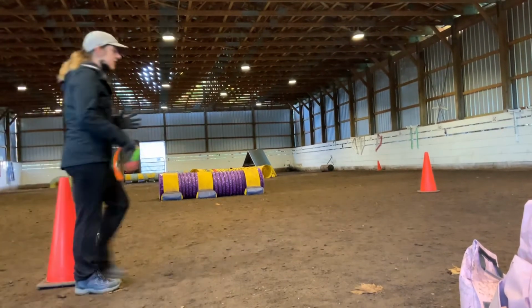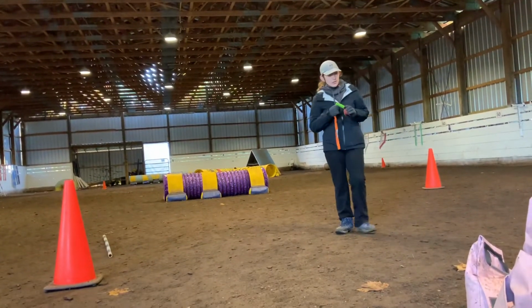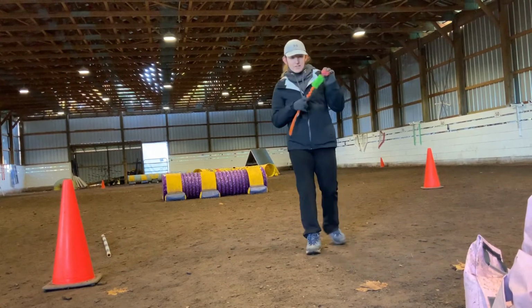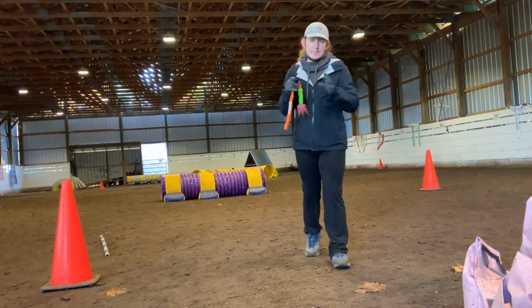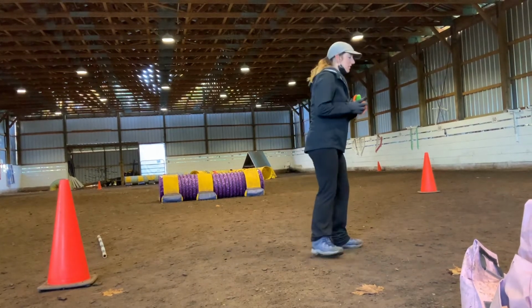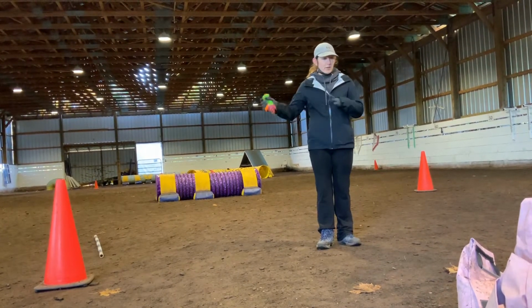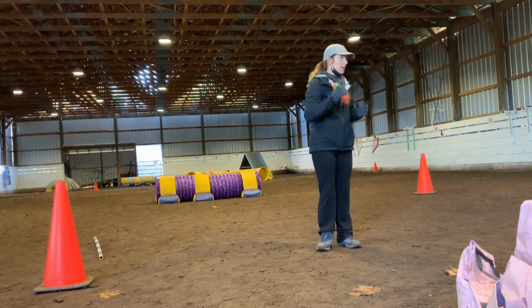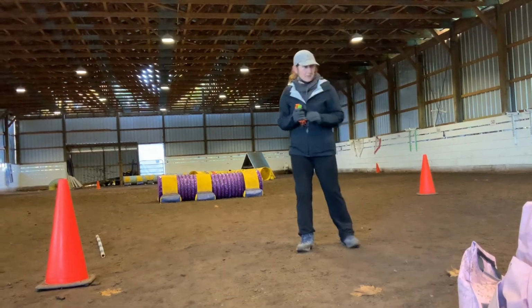All right, so the idea here, if we're playing with a toy, we're going to balance out quick motion and slow motion. The slow motion is the important part because the longer you can do the slow piece, the more the dog is going to be in that anticipation state. Okay, so initially, before I start any game with my dog, whether it's food, training, toy, whatever, I'm going to tense up first. So I'm going to freeze, I'm going to tense up, then I'm going to move.